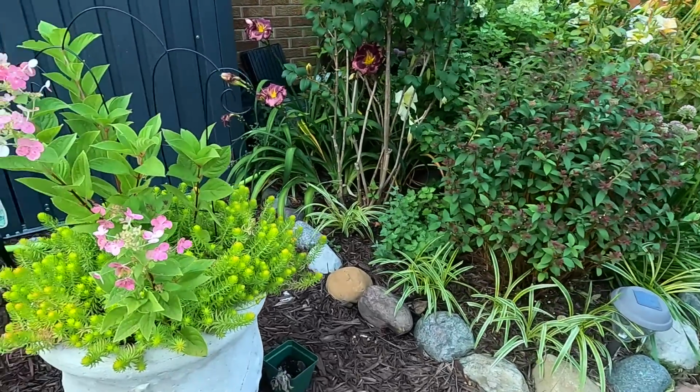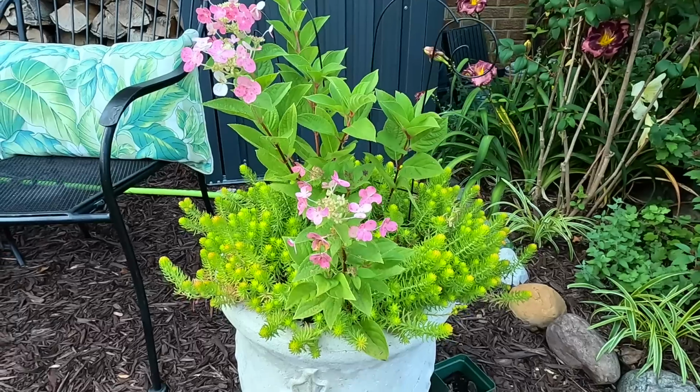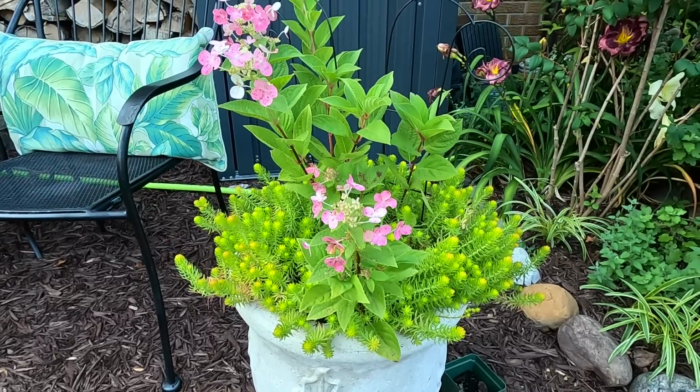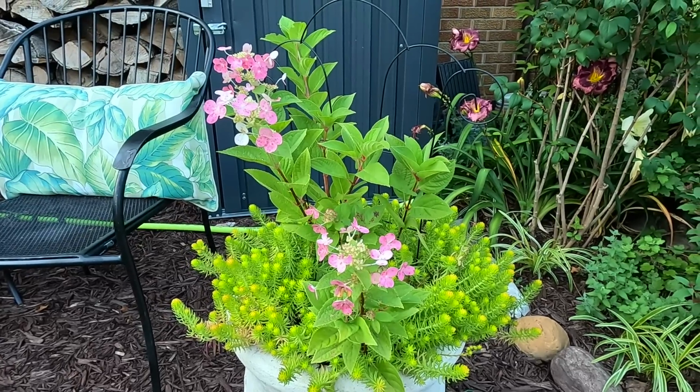I am loving this planter, you guys. I think I've pointed it out to you before, but this is a real simple planter, just some Angelina sedum and then the PG hydrangea. You can see it's already turning pink. Isn't that amazing?